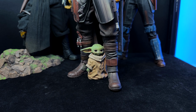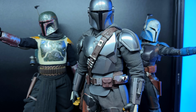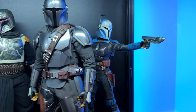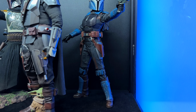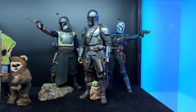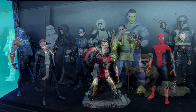We do have the Child and the Season 1 Mandalorian with the Beskar armor. I will be likely getting the new Chrome Mando and then selling this one, but we'll see. I haven't pulled the trigger yet. And then we do have Bo-Katan in an action pose, and all three of these guys together just look really good. I do have Ahsoka coming. I do have a Transport Trooper coming as well, so we will add to that line.